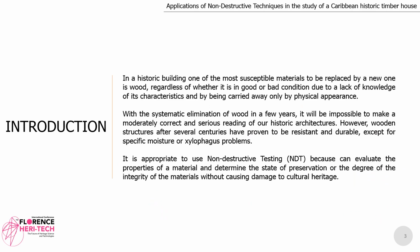In a historic building, one of the most susceptible materials to be replaced by a new one is wood, regardless of whether it's in good or bad condition, due to a lack of knowledge of its characteristics and by being carried away only by physical appearance. With the systematic elimination of wood, in a few years it will be impossible to make a moderately correct and serious reading of our historic architectures.